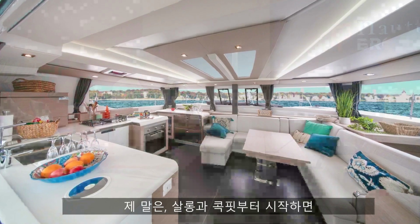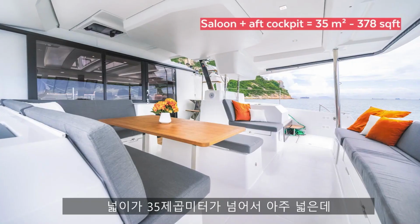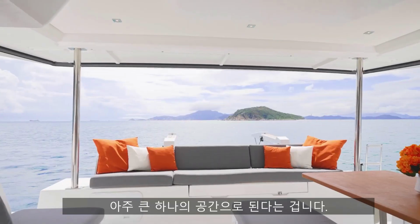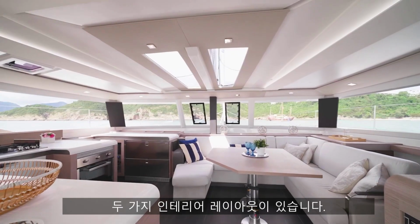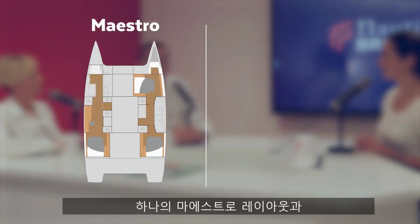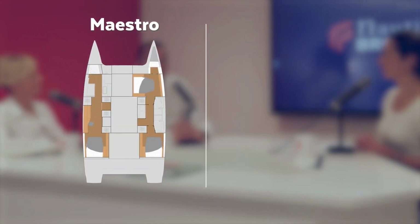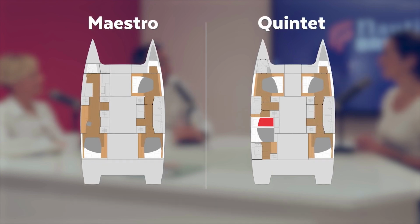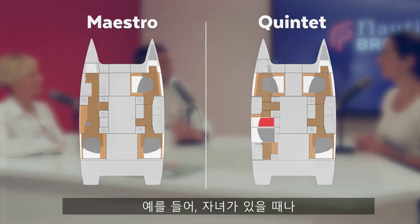Yes, that boat has a very huge living space. If we start with the salon and cockpit, more than 35 square meters, it's quite huge and makes only one volume when the sliding doors are open. You have two layouts. You have one master layout with the huge master cabin, and also the quintet layout with the 5th cabin with bunk beds. And it is the best when you have children, for example, and also in charter. It's unique on that size.